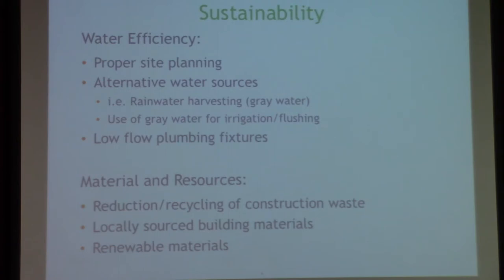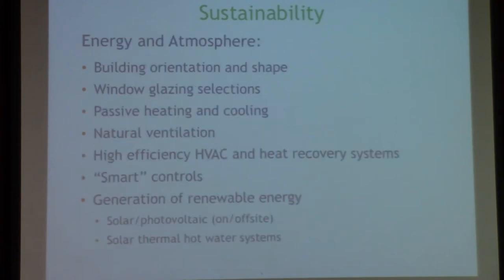The next category was materials and resources. During the construction process, incorporating recycling, but also using recycled materials and rapidly renewable materials in the new construction. The next category, and the major one, is energy and atmosphere. Being very mindful, as we've emphasized in the past, of high-performance envelopes, that includes windows, passive heating and cooling, natural ventilation, high efficiency HVAC, and also the opportunity for rooftop PV and power generation.